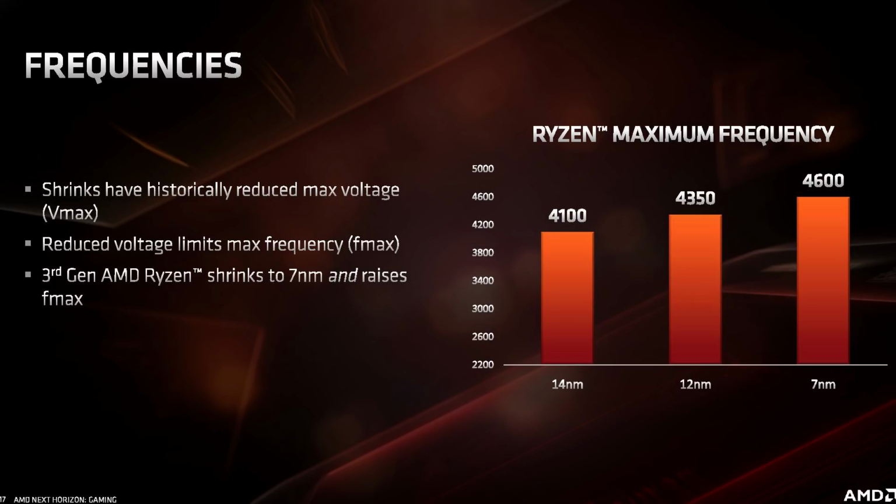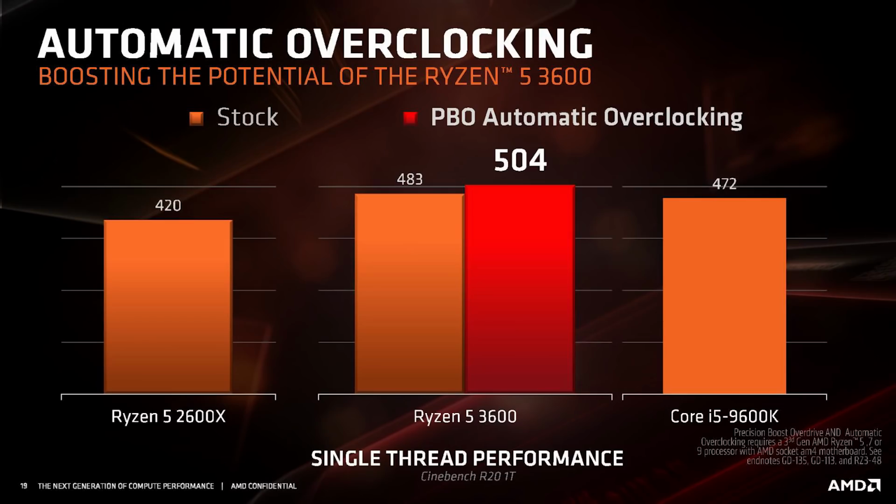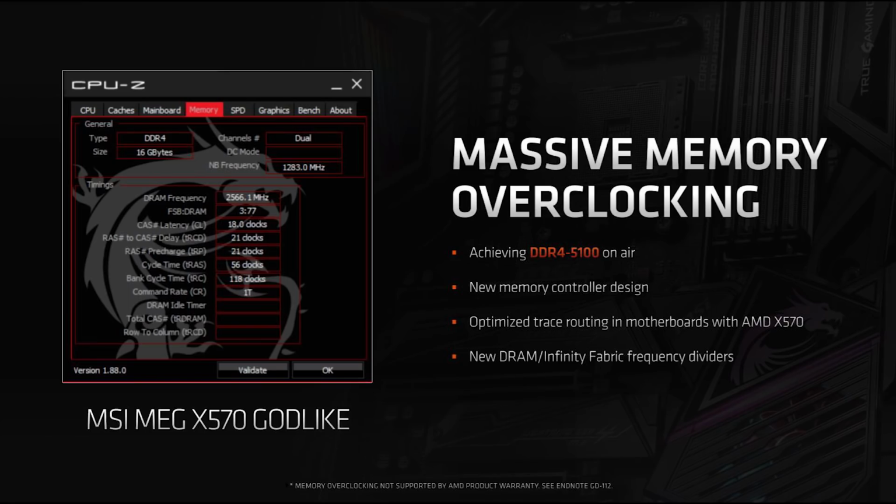According to AMD, with Precision Boost Overdrive enabled, you can see clock frequencies increase by about 200 MHz over stock operating frequencies, for example, and all of the CPUs will officially support DDR4 speeds of 3200 MHz, although AMD have reported boards running memory at over 5000 MHz, which is extremely impressive. We'll go into memory clock frequencies in just a moment.